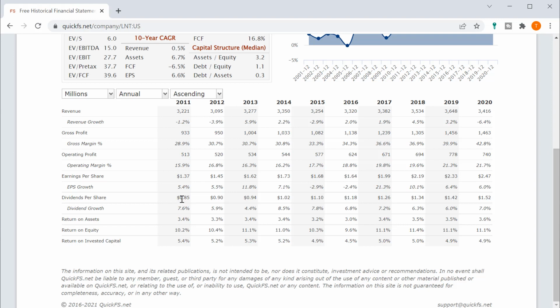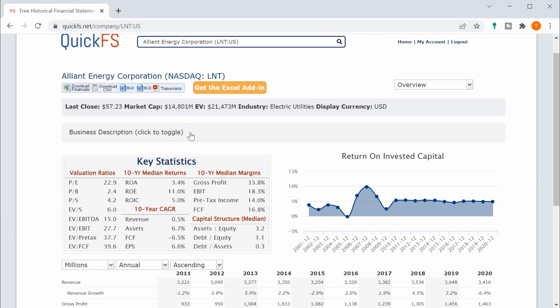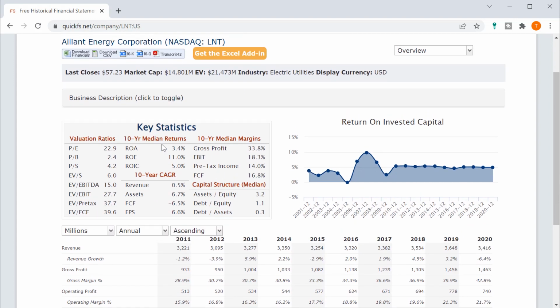You can see the dividend is $1.52. It's not even a high dividend yield. I don't know why you'd own this company. I'm going to pass on Alliant Energy.